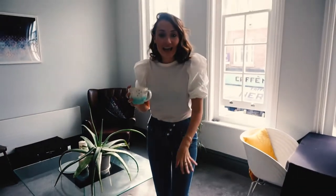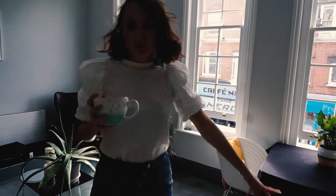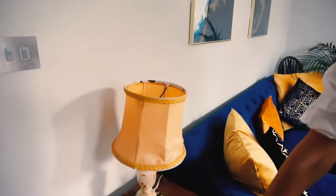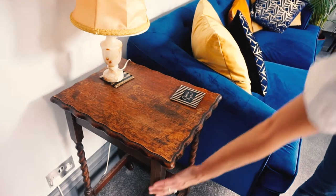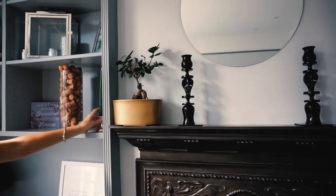What I did want to say is that our flat is quite a mix and match. We've got a mix of modern and old. So this was my grandpa's table. A few of my grandparents passed away recently, so I have kept a lot of their things so that I can feel close to them. This is my grandpa's lamp. This is my grandpa's table, which I think is beautiful here, with a barley twist. These are my grandparents.